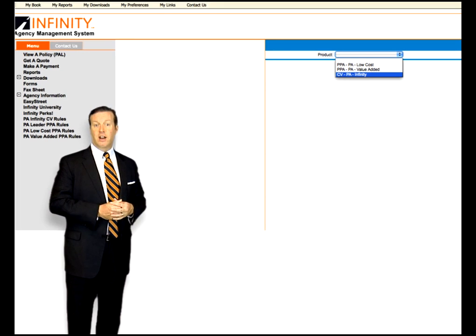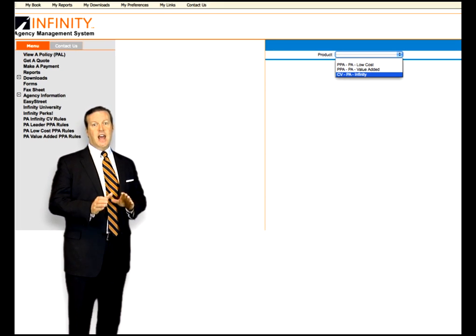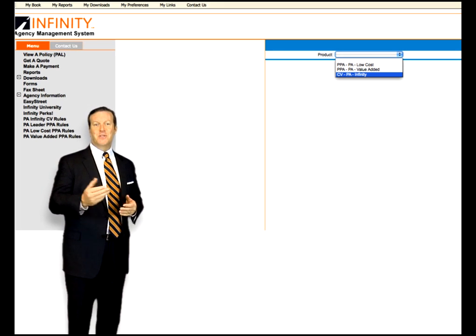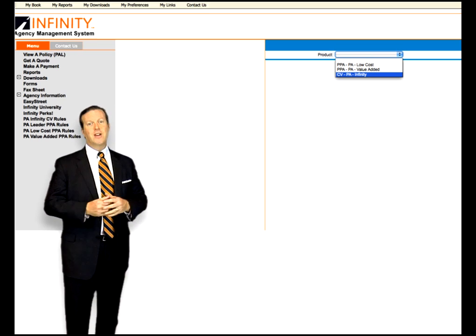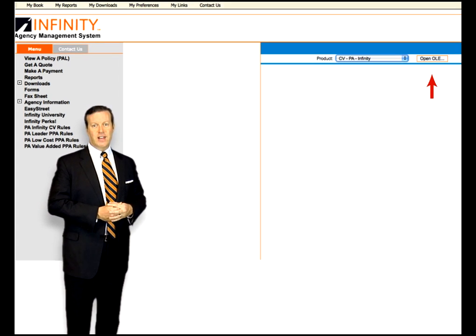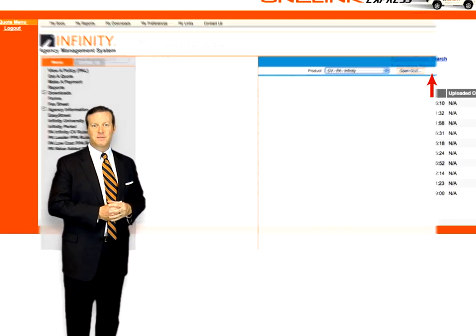Next, to Product. Select the proper program you wish to rate. Today, let us select CVPA Infinity for the Pennsylvania Commercial Vehicle Program underwritten by Infinity Insurance. Click on Open OLE or OneLink Express.